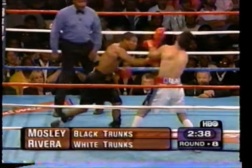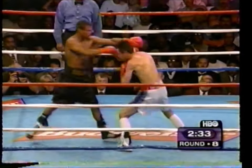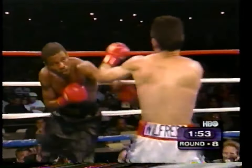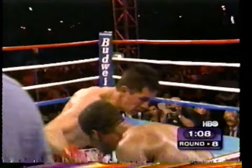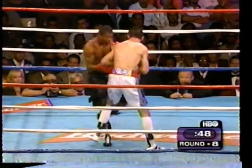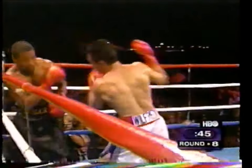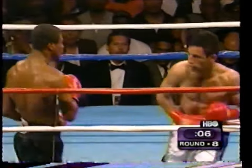Fight narrowing on the Letterman scorecard. Now here comes Mosley trying to rally. The ring in a circular fashion now. He's not just backing up all the way. Correct. Those sneak right hands like that. Good hard right hand by Mosley. Go get him. Rivera with a right hand as Mosley backs. Less than 10 to go in round 8.